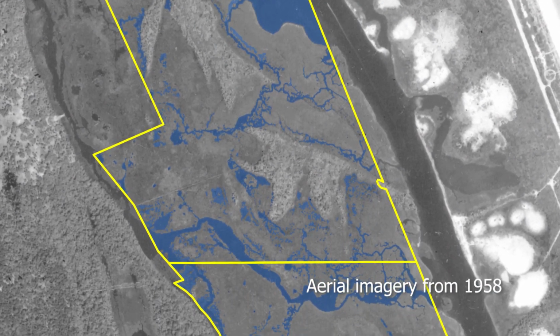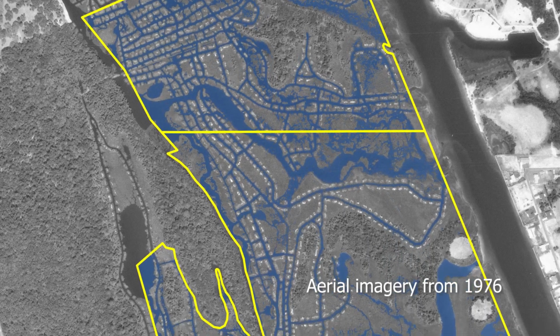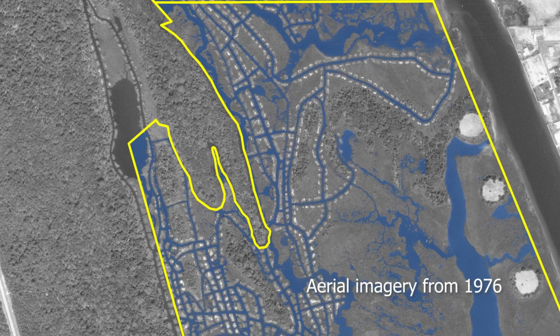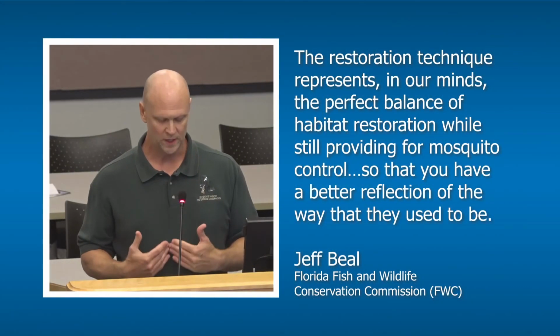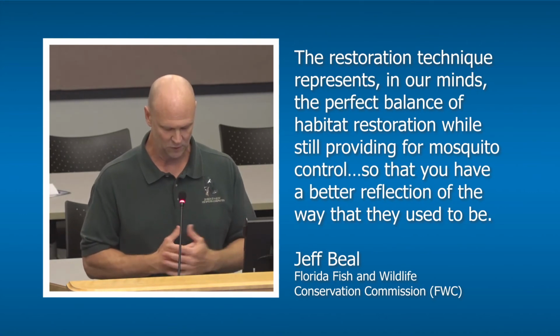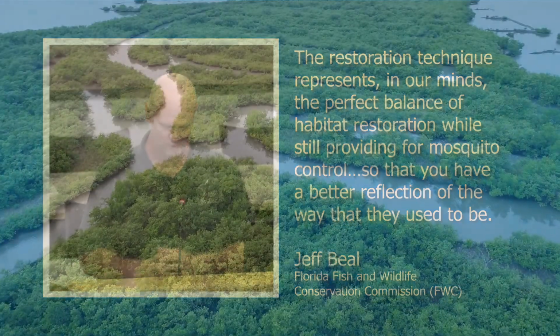Florida's coastal wetlands have been marred by hundreds of miles of mosquito-control ditches dug in the 1950s, 60s, and early 70s. The restoration technique represents, in our minds, the perfect balance of habitat restoration while still providing for mosquito control, so that you have a better reflection of the way that they used to be.